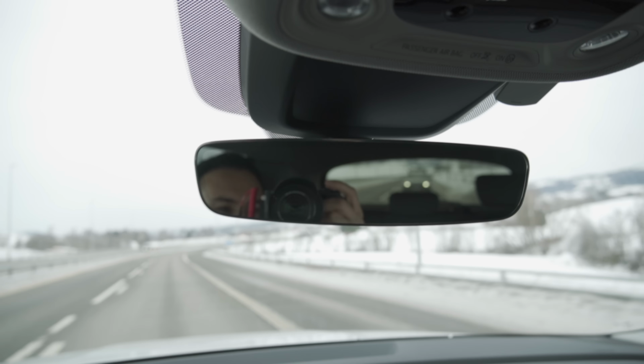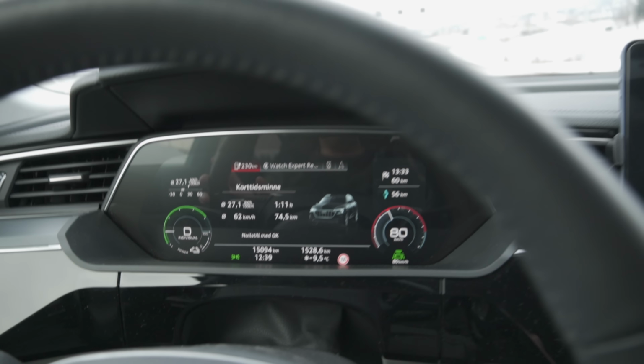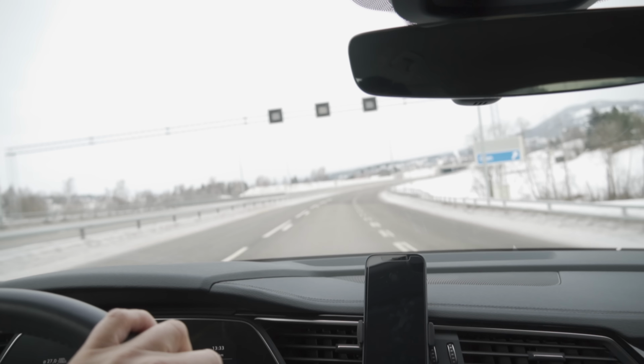And look, people are behind me. Why don't they just pass me? I'm doing 80 in the 100 zone. Come on, guys. It's a bit annoying hanging on my bumper.